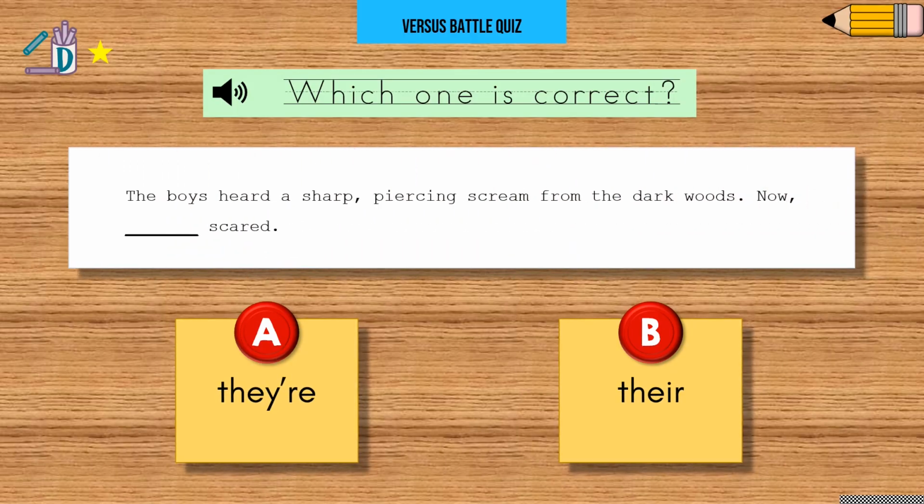Which one is correct? The boys heard a sharp, piercing scream from the dark woods. Now they're scared. Which spelling best fills the blank? A or B? Did you choose correctly? The answer is A.